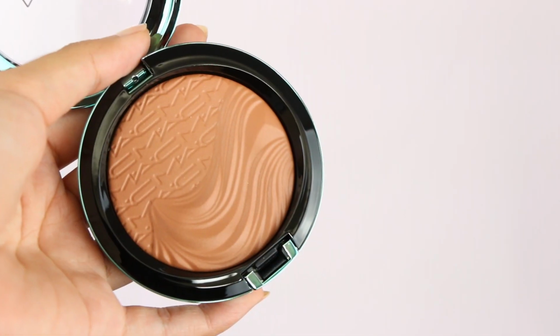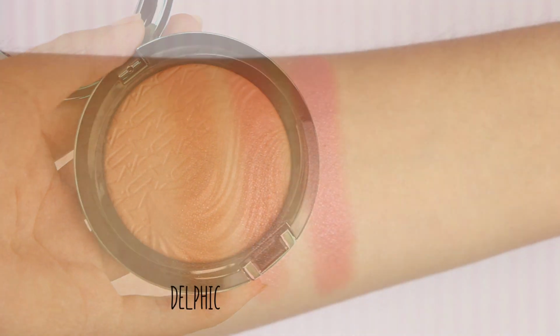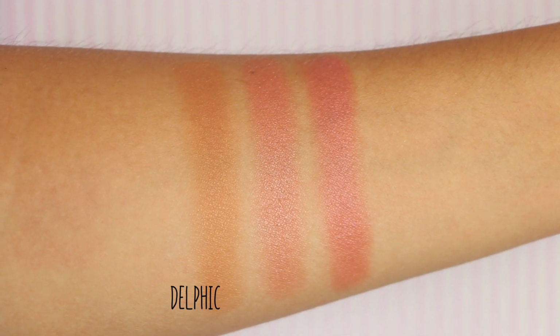The manager at MAC told me that she used it as a highlighter, but I felt like Whisper of Guilt or Superb would be a better choice as a highlighter than this one, and so I skipped on it. And this is what Delphic looks like. Now this bronzer has a little bit of a sheen to it, but it's not overly shimmery like I had anticipated. I had anticipated it to have a similar finish to Double Definition, but it's actually a little bit more satin in my opinion.